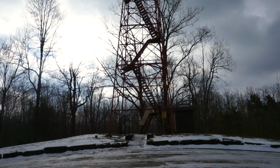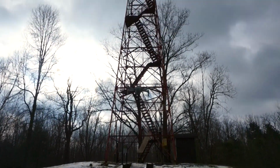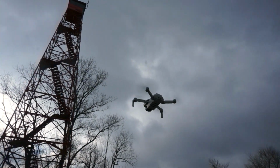When we got to the fire tower, we realized they'd closed the top down to visitors due to COVID. This was a great opportunity to break out the drone again so we could still see the views from the surrounding forest.